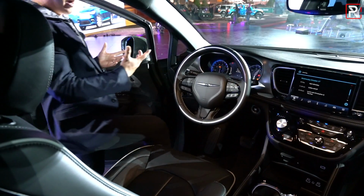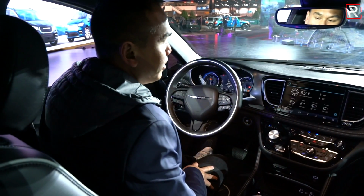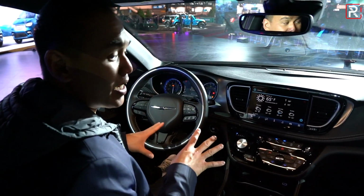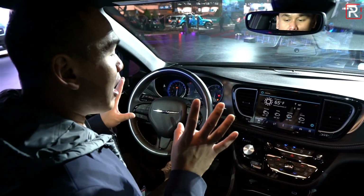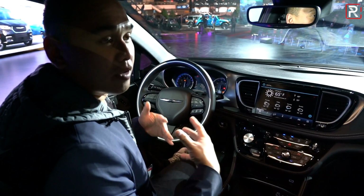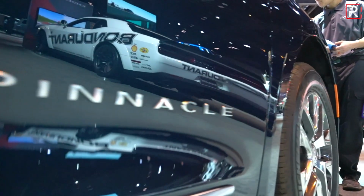Okay, so minivan buyers don't necessarily care that much about the exterior styling, but the interior is really where a lot of buyers care, and Chrysler has made a lot of changes to this interior. Now, I want to first mention the fact that I'm sitting in this S version, which is kind of based off of the Limited trim. There's an all-new Pinnacle trim level, which now sits at the top of the hierarchy.